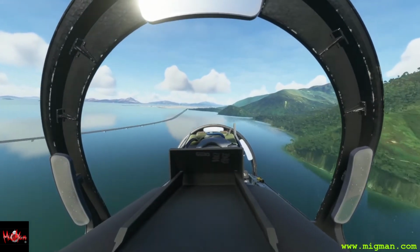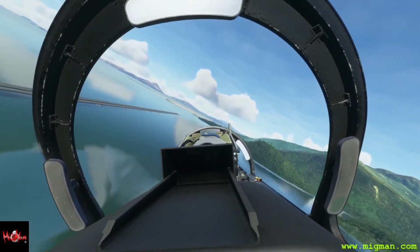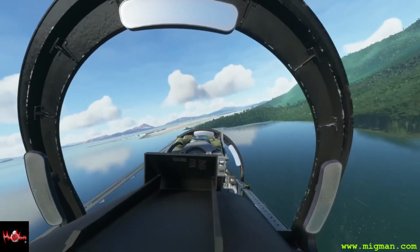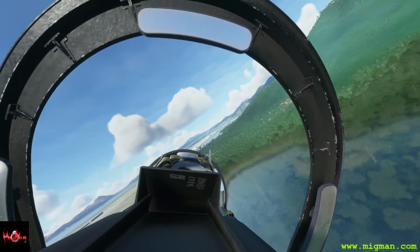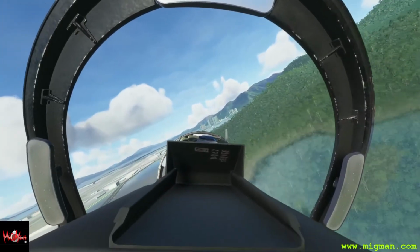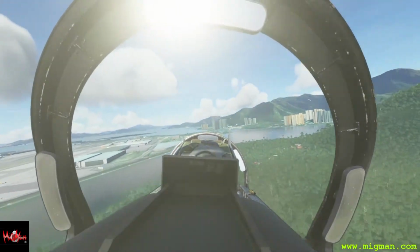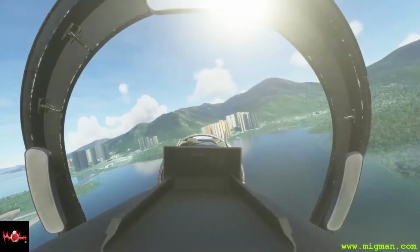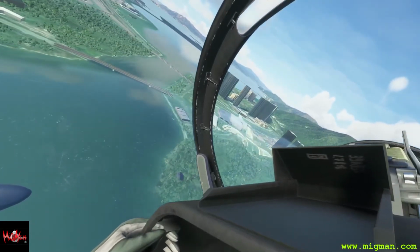Now from memory, when I flew out of Hong Kong a few weeks ago, this southern side of the airport is very closely flanked by these hills. So my comment at the time was, you wouldn't want to do a left-hand circuit, especially at night, because you'd be running into these hills. Okay, I'm going to do a circle around this bay. That should bring us to where we want to be. About 10 o'clock, I would say.